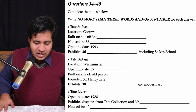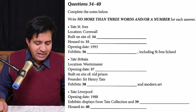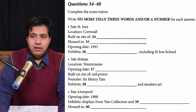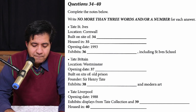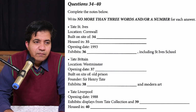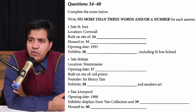Okay, so last question, please. Question number 40. Housed in. Very simple. Housed in. Tate Liverpool is housed in what was once a warehouse, and for some years it was one of the biggest galleries of modern and contemporary art in the UK. Warehouse. Warehouse is one word, or you can write it as two words also, no problem.